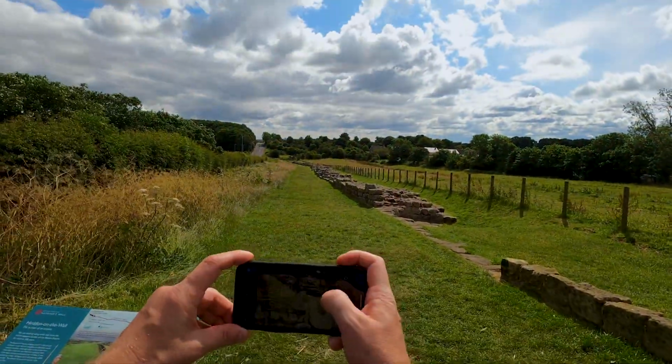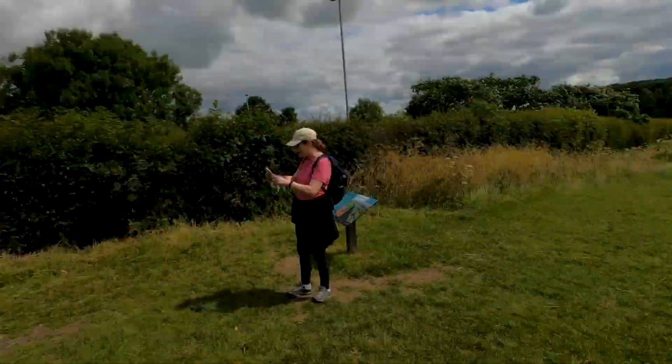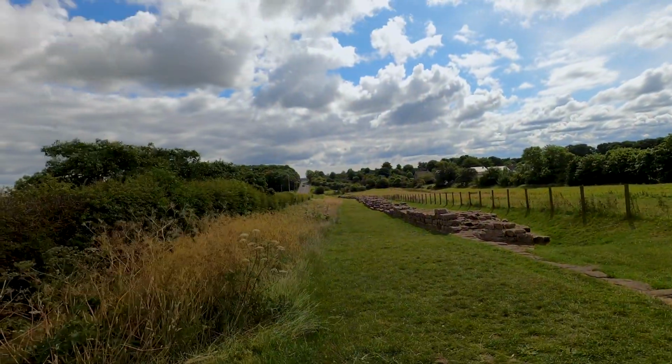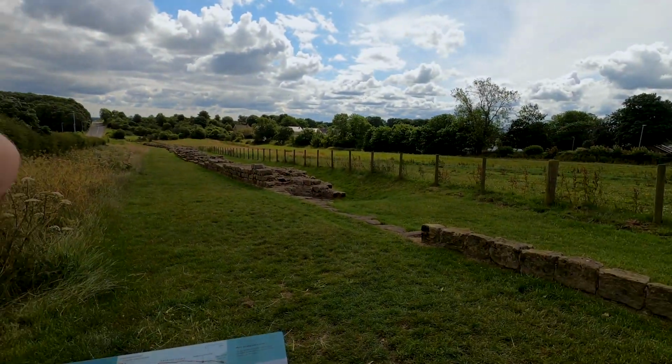It's a beautifully preserved stretch, and it runs across the top of this hill. Now we knew we were truly on the wall itself. Of course, the cat was really cute, and we had to take some time to give him some pets.